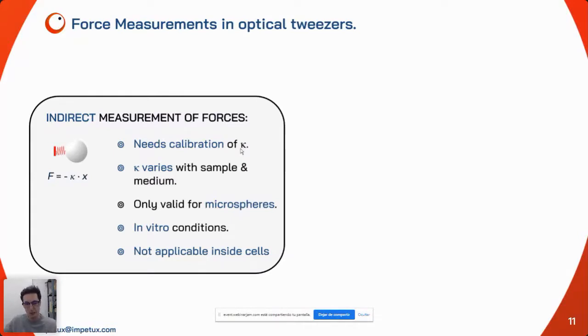Also, this approach is only valid for spherical objects. So it has basically been limited to microspheres in vitro conditions. If you try to calibrate the trap stiffness in complex media like the inside of cells, it's very difficult to achieve this calibration, and it often fails. So in practice, this methodology is not applicable to cells. This is what other commercial systems use.